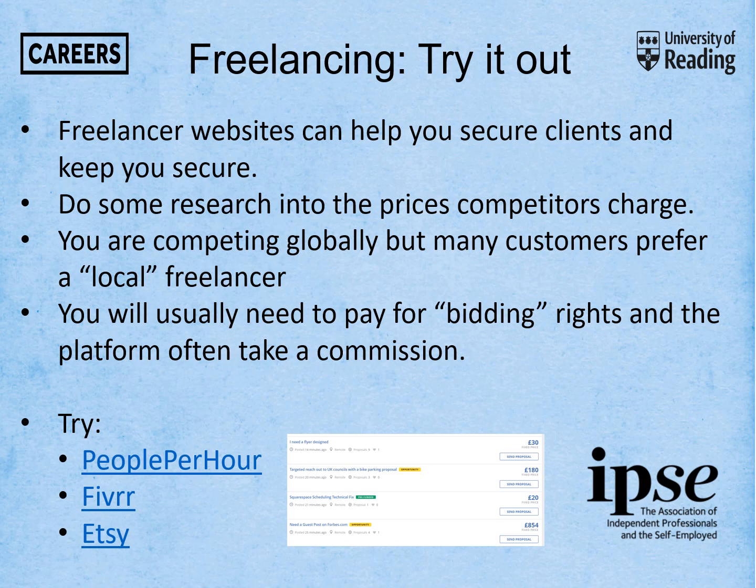There are, of course, charges for using these platforms. You sometimes have to pay for bidding rights, and there may be a commission as well. But have a look at People Per Hour, Fiverr, Etsy. I've included in the slide here a screenshot of some of the jobs that you can bid for on People Per Hour. And with most of these sites, you can both sell or you can bid when a client puts up a proposal, a project.